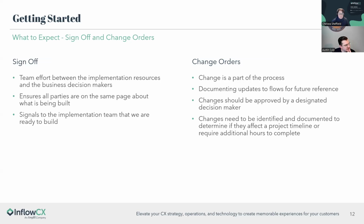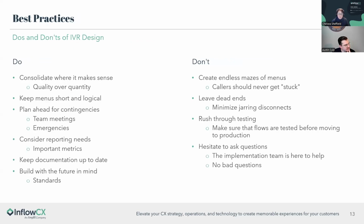Let's get to the fun part. So let's talk some do's and don'ts of IVR design. These are really helpful things you can keep in mind when designing a call flow.